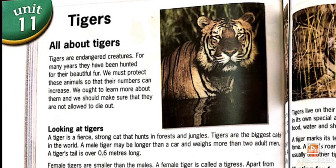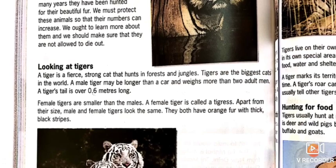For many years, they have been hunted for their beautiful fur. We know that they have very beautiful fur, and the hunters like to hunt them. So that's why they are endangered. Okay, we must protect these animals so that their numbers can increase. We ought to learn more about them, and we should make sure that they are not allowed to die out. Die out means to become extinct. Okay, die out is a phrasal verb, it means extinct.